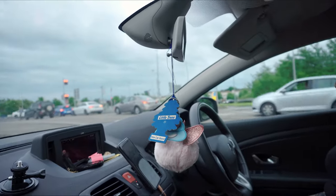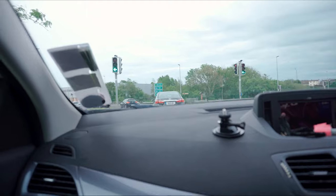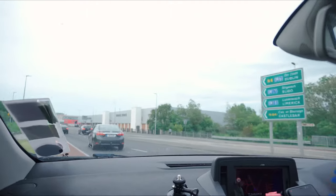Okay, so we're just at town now. We're at the big Tesco, which everyone will know about if you're in Galway. Basically what you do is you head towards the motorway, towards Dublin. It's the N6. So we're going on the N6 and then we just take a turn off for Menlo Castle. So that's the plan. It's hard to find, but it's not that hard to get there.